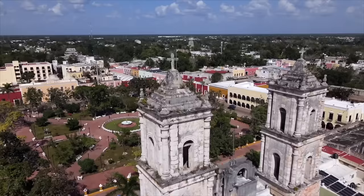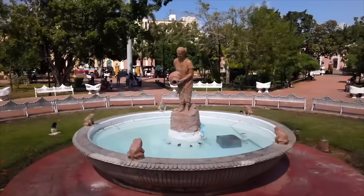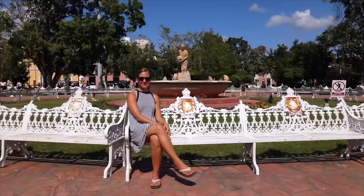So we decided to venture into the city center of Valladolid to not just go to the famous Zaki Cenote that is literally in the center of town, but also to kind of get a taste for what Valladolid is like. Not surprisingly, it's another beautiful colonial city filled with bright, colorful buildings, a lot of Spanish architecture, a beautiful plaza in the center that has all of these fun white benches to sit on.